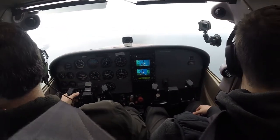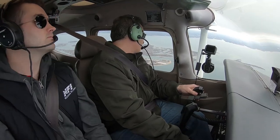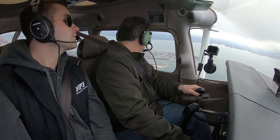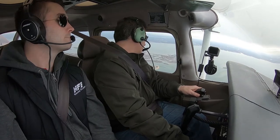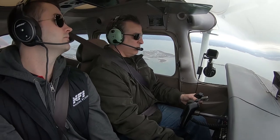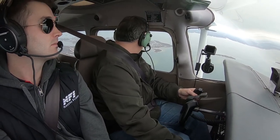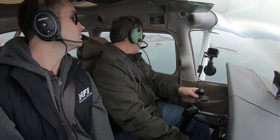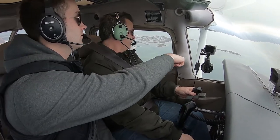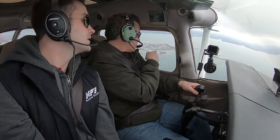Alright, where are we putting her down? Now we're looking, and checking the master, and we've got the beach as a backup. Let's see here. Let's pitch that 68 knots. Trim it out so that we don't really have to think about it too much. Let's go with... that long road looks pretty good. Yeah, I don't see any vehicles on it. Oh, that's a good one.